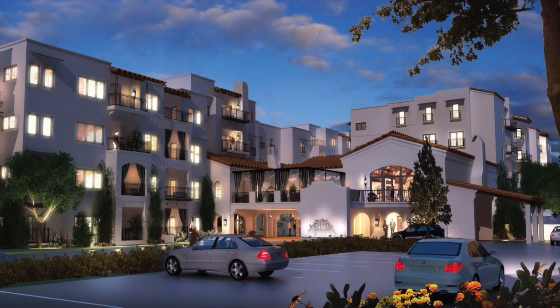Let me describe to you Franklin Park, Alamo Heights. Franklin Park, Alamo Heights is conceived as a very special senior living enclave deeply rooted in the culture of San Antonio with a sense of history, thoughtfully designed to exude a timeless presence.